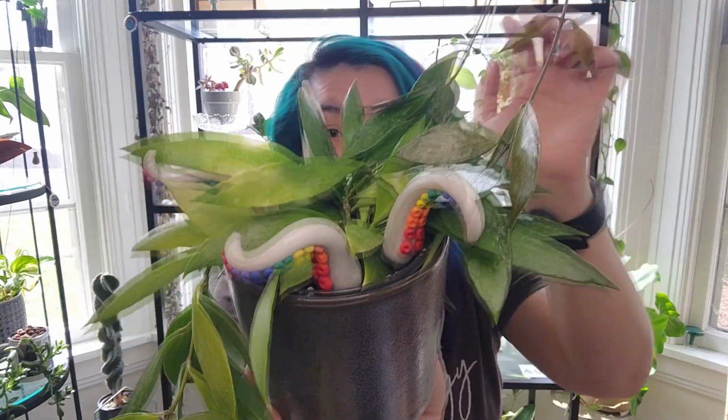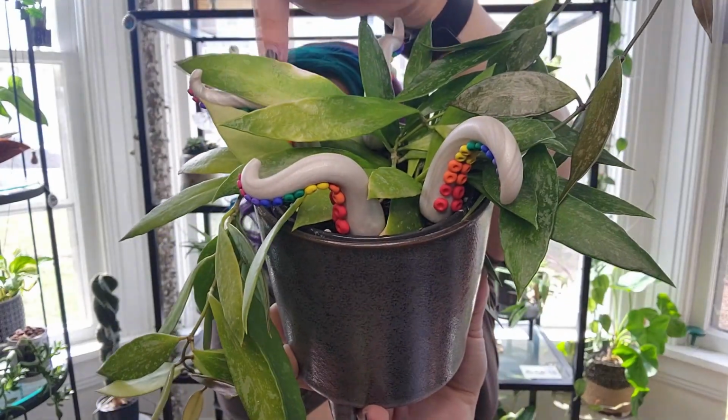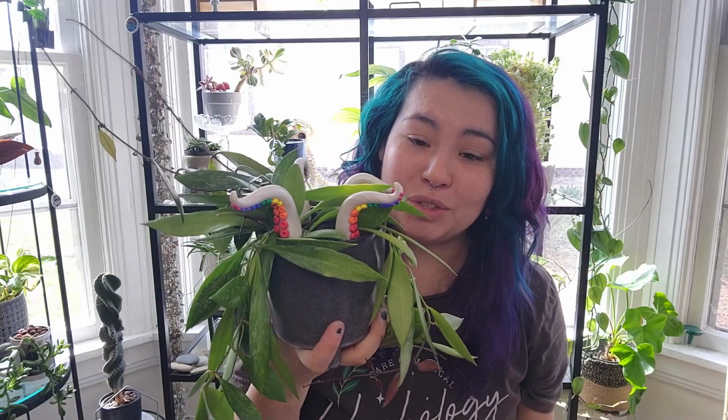And I mean, that's saying something for me because it's in soil, and usually I put Hoyas in leca because I cannot keep up with their watering. This one, while it's got a little bit of damage from my neglect, is still doing beautifully in soil, which is great for me.